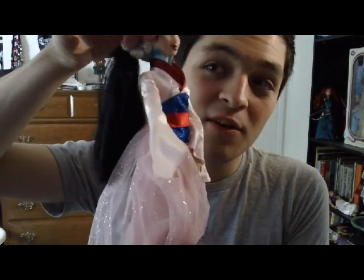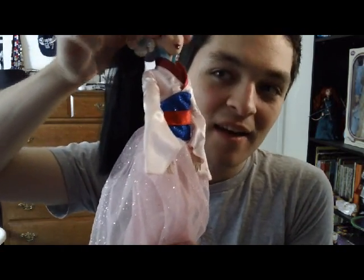The other thing I will say about Mattel is that her head is squishy, and you could probably squish it off. And the Disney Store is solid, or it's a much thicker plastic. It doesn't cave in as easily, so I will say that about those.